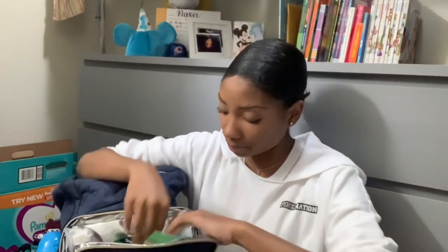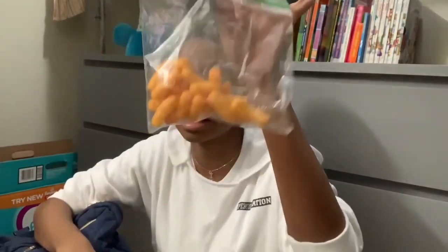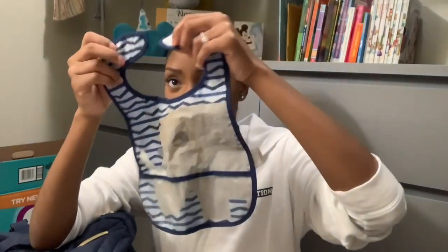I always keep some kind of utensil so that when we go out to eat, he can use his own utensils. I keep a finger-friendly snack, like the little puffs or cookies, something in there for him to easily feed himself to keep him ocupado. And I also always keep a food bib in there.